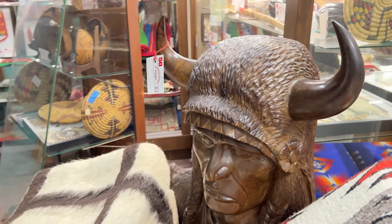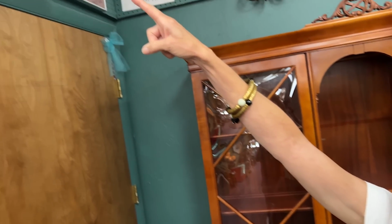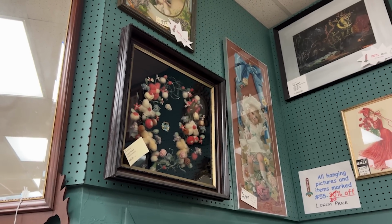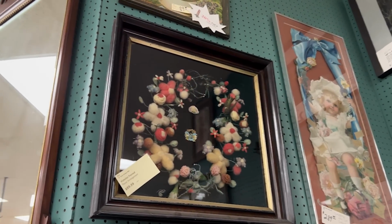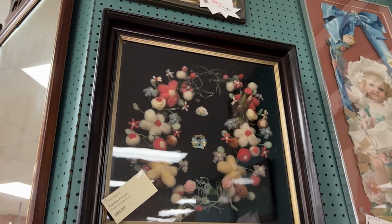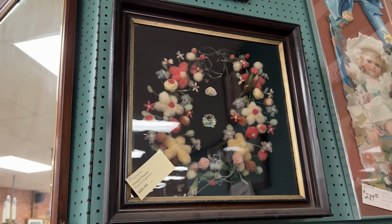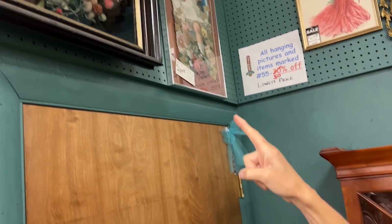Okay, look up here. Now this is not normally something that would capture my eye, but since I have been doing some things with terrain and anthropology, look at this Victorian framed floral arrangement over here, Stuart. Look at the intricacy of that work. That is just beautiful. And again, for a nursery or a children's room or a gal's apartment, that is $89.99. That's not really cost prohibitive.